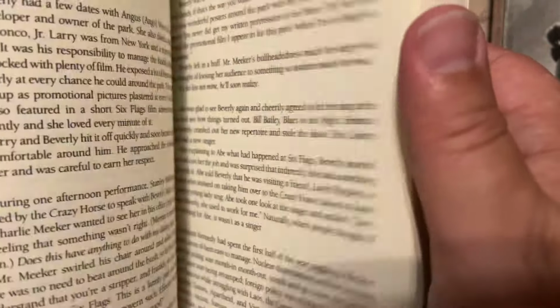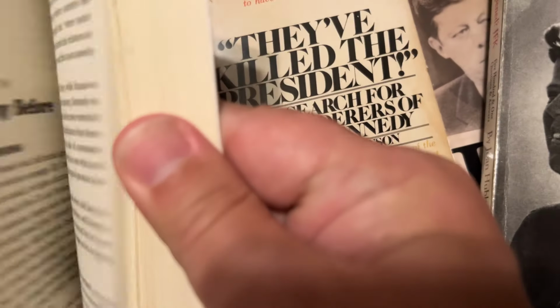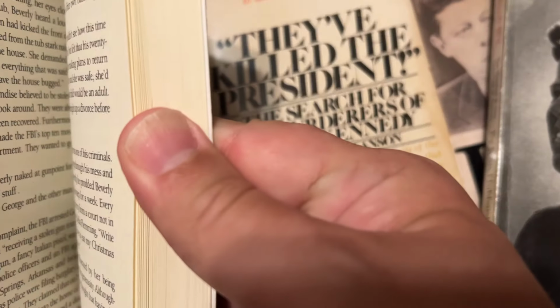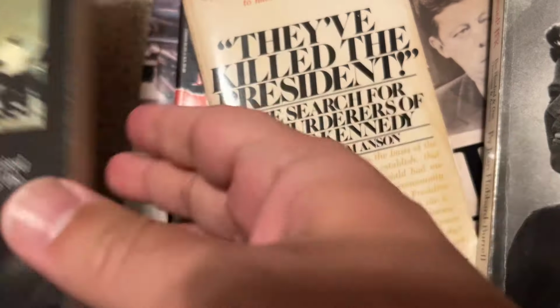I find a lot of her stuff difficult to believe. So I'm not super in agreement with a lot of it. Yeah, I don't think she's super credible. And then finally we get to the straight up crazy conspiracy stuff.